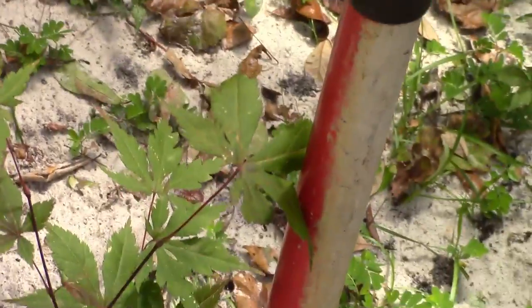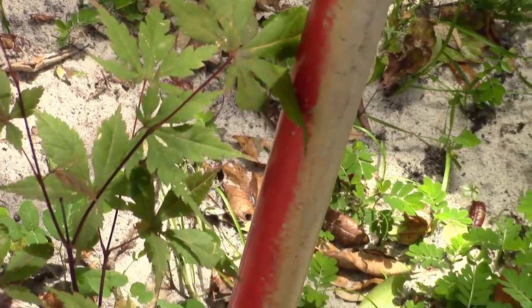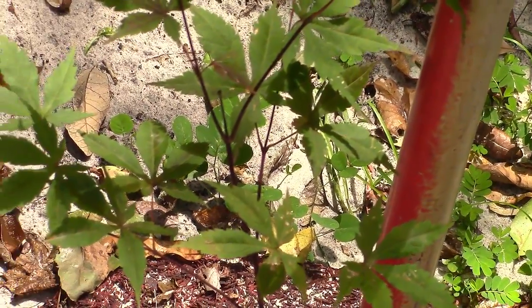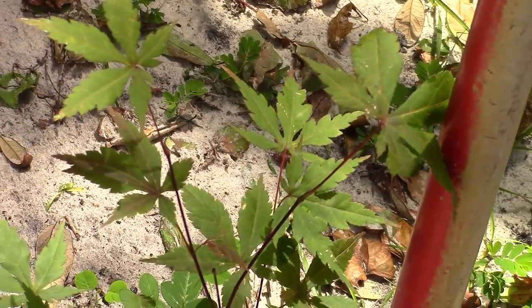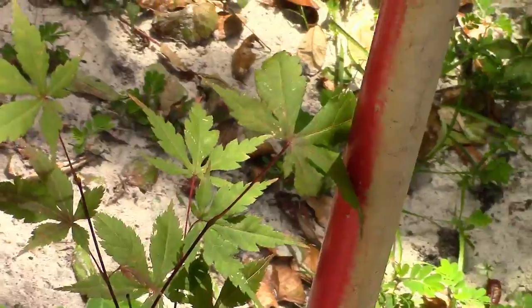So anyway, you can tell it looks familiar. There's another plant that looks similar to it, and a lot of people make a mistake. And one of my buddies actually had one harvested. Some kids thought it was something else and took it and dried it and tried to smoke it. So, Japanese green maple. So that's a Japanese red maple.